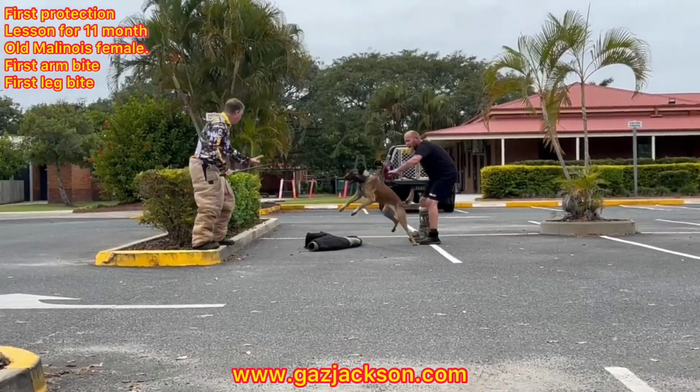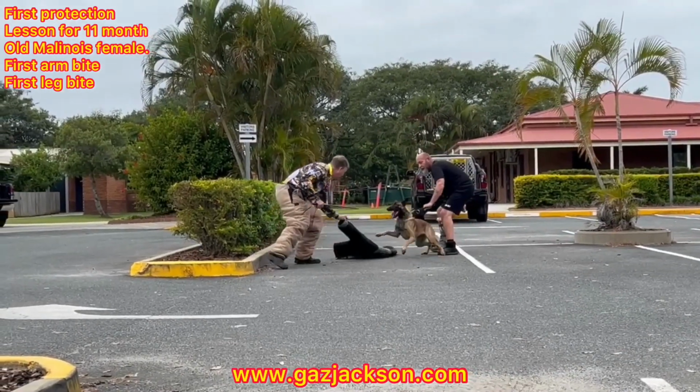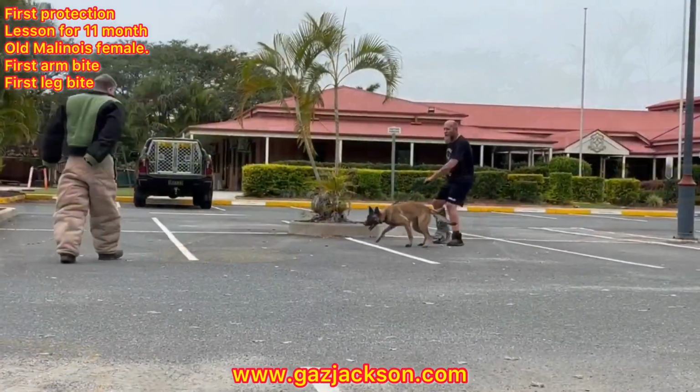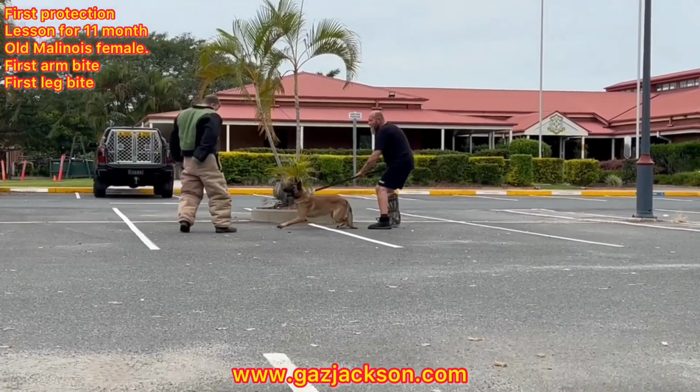Now here, we do possession and frustration as two big tools that we use as a decoy, and now we're doing a bit of possession work over the top of the jacket. I'll balk at trying to get the jacket, and then I'll just take it away from her. And sometimes frustration can work really, really well. Now this time here, I've got one arm behind my back, which indicates that I'm going to be doing a leg bite.